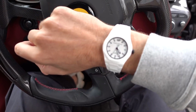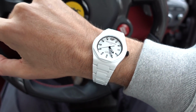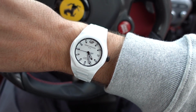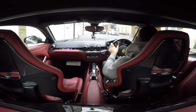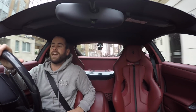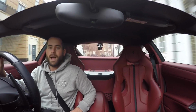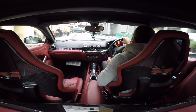For those wondering as well, we've got the GP Bamford Laureato Ghost 38mm white ceramic case. That is on the wrists today, ladies and gentlemen. I know I get asked, what's on your wrist the whole time? So there we go. Let's get on the move then, and let's get chatting all things F12, how on earth I've ended up back with it, and my plans now with this car.